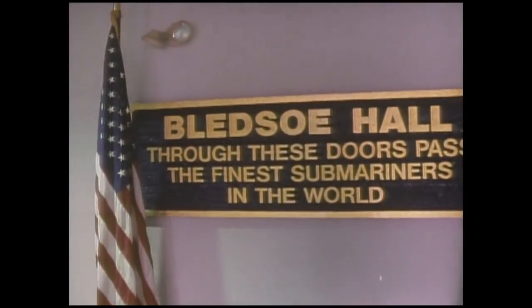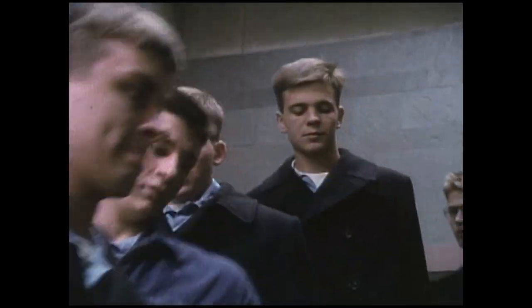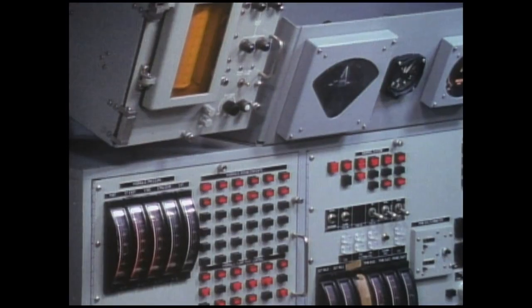The main thing the Navy looks for in choosing its submariners is intelligence. They want the smartest possible people they can get, because the more intelligent the person, the more things he can do, and the better he's going to do them. Most of these men are just a few months out of school. Actual service on a submarine is just a hazy dream. Most of them haven't seen as much of submarines as this film has shown you.